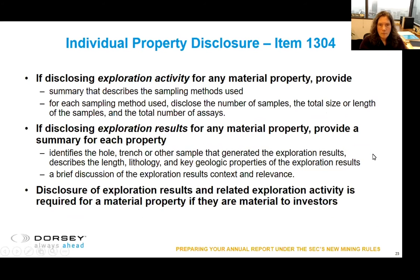All right. So now let's talk about exploration activity and results. You are not required to discuss exploration results unless it's material to an investment decision. And if that's the case, yes, you actually do need to discuss it.